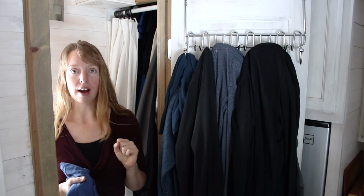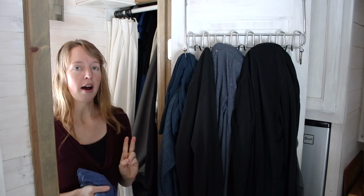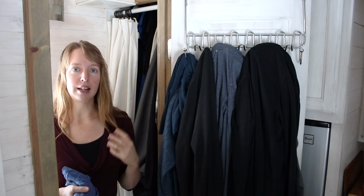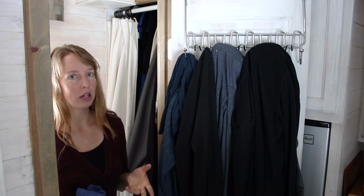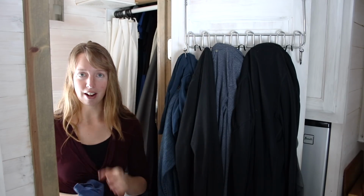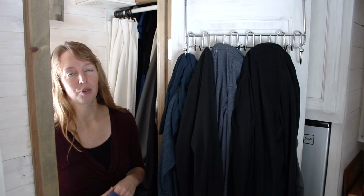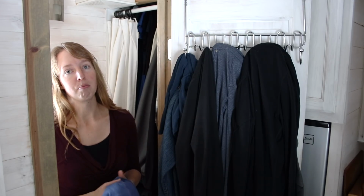Almost everything I have is a natural fiber. For me, that mostly means cotton or wool. Linen would be another natural fiber. Linen tends to get really wrinkly, and I'm way too lazy to iron, nor do I own an iron here, so I don't tend to have much linen stuff, though if you live somewhere much hotter, it is a very cool material as well, so you may want some more linen than I have.